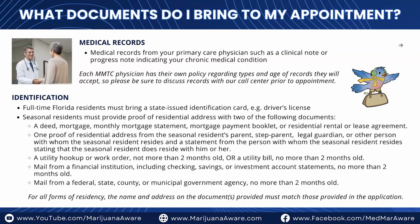Now, when you actually get your appointment, what do you bring to that appointment? Yeah. So the most important thing is going to be medical records and your ID. Now, the medical records, we actually don't need your entire medical history ever. We usually just recommend asking your physician or your provider for a clinical note or a progress note.